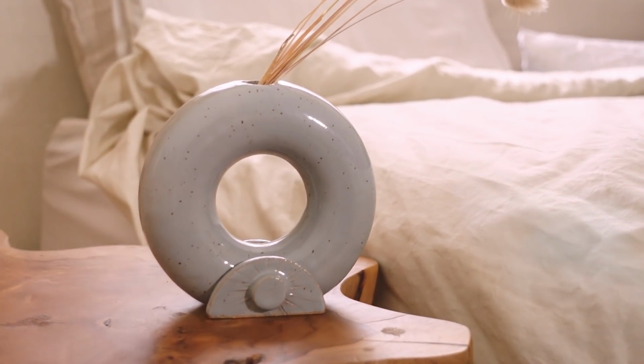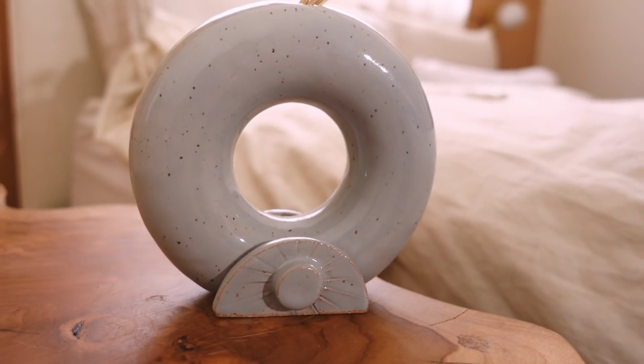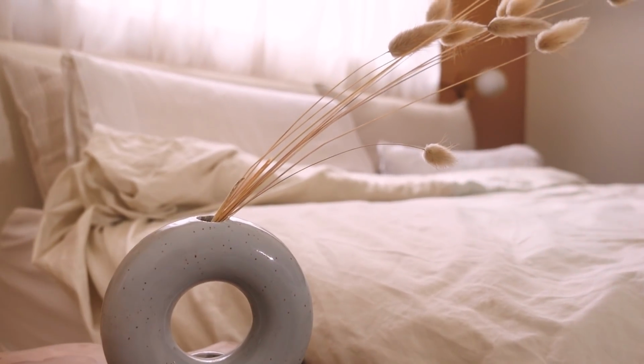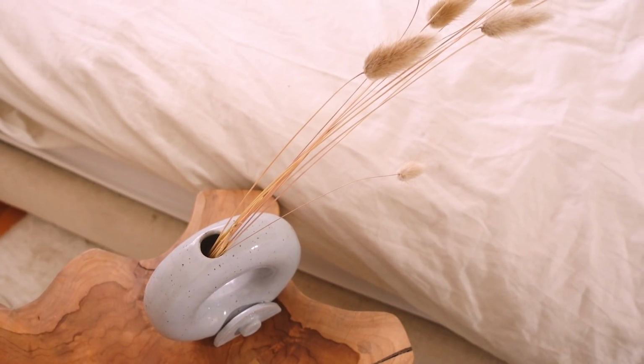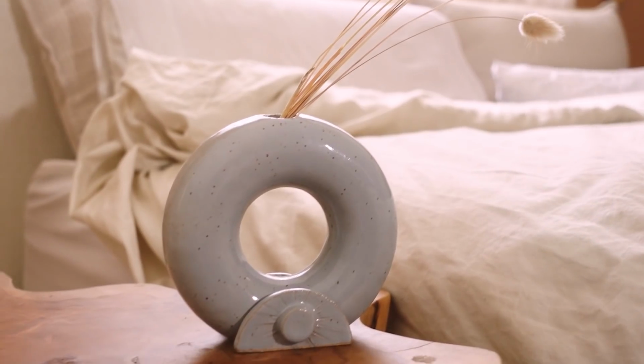Kiki loves clean lines, geometric shapes, and playing with positive and negative space, and exploring color through underglazes. She aims to create functional pieces that are playful and unique. All of her wares are hand-thrown and hand-glazed from durable porcelain and stoneware clays. They are microwave and dishwasher safe, and shipped carefully using recycled materials.